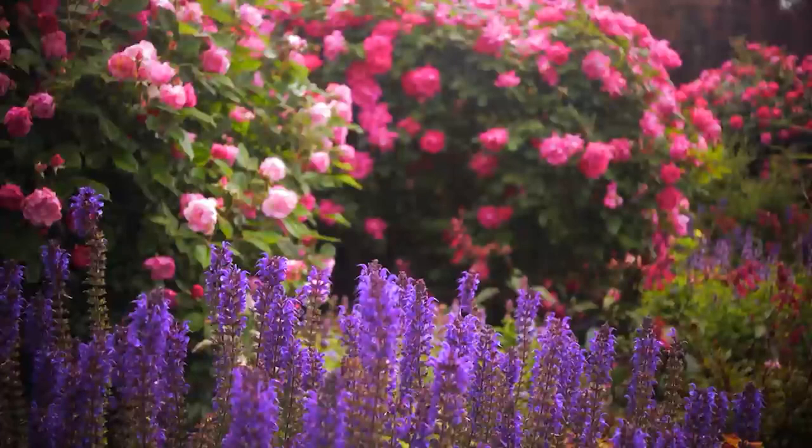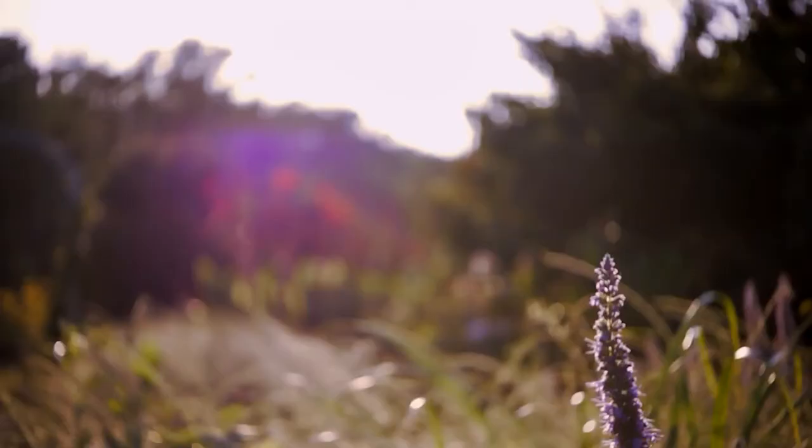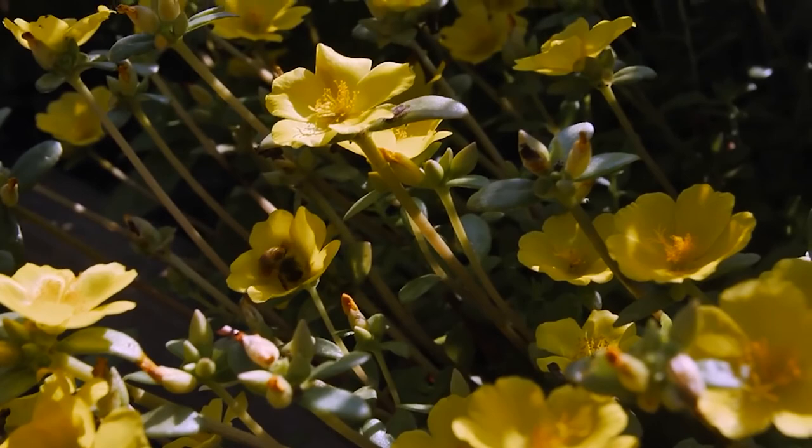By providing pollinator gardens, we are assisting our bees and our native pollinators in providing for our food. We're an inherent integral part of our own food supply, as the bees are.